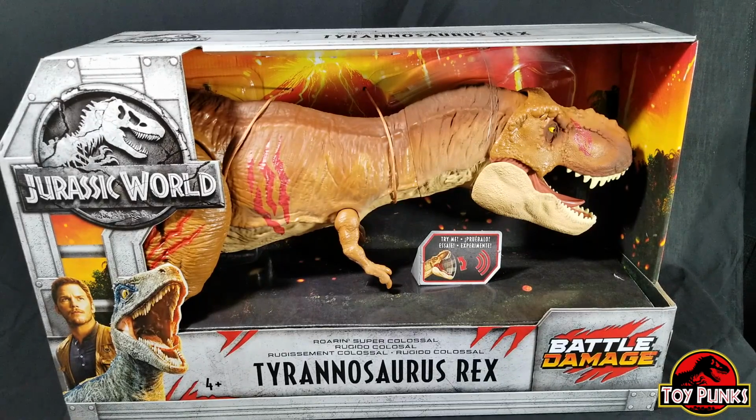Today we have a giant review for you guys. This thing is massive. It's the Roarin Super Colossal Tyrannosaurus Rex from the new line of Jurassic World toys made by Mattel. These just came out, guys. April 16th, they were supposed to drop. I know some people got them a little bit early, and it's awesome. They knocked it out of the park with these figures, guys.